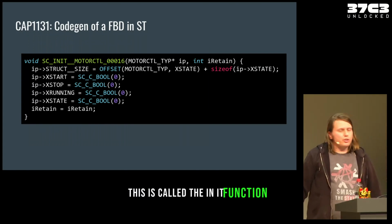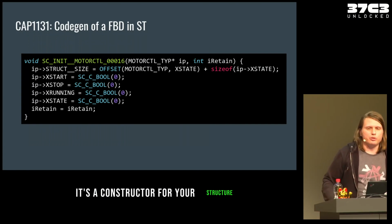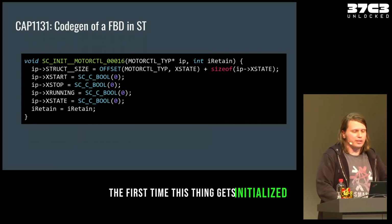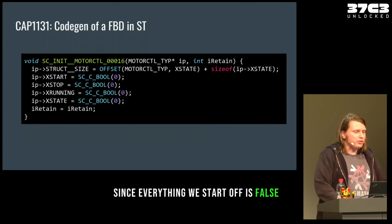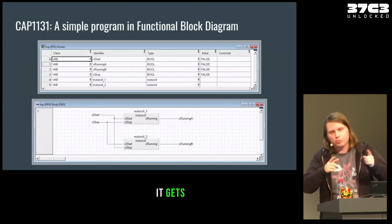This is called the init function, and that is like in any object orientation as well. It's a constructor for your struct, so that gets called the first time this thing gets initialized. Since everything we start off with is false, this is all just 0 assignments. Okay, not too bad. Now for the it-gets-worse part.